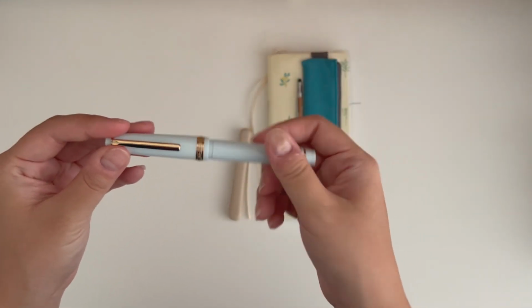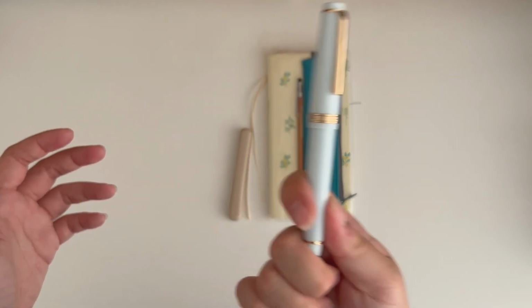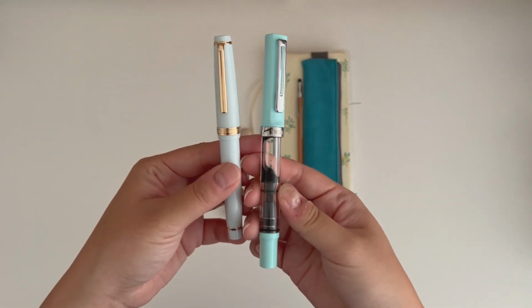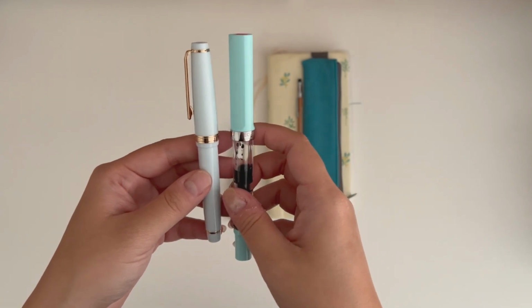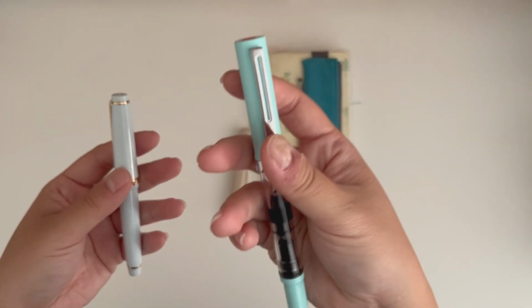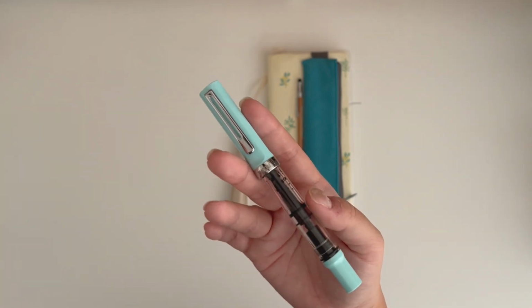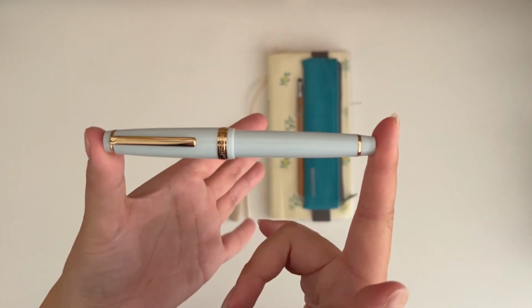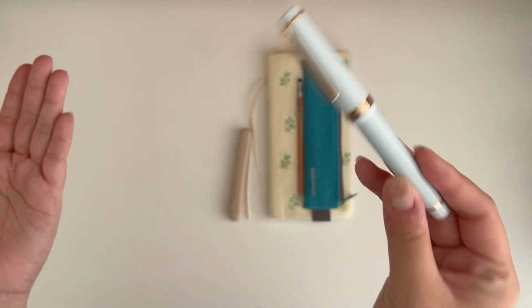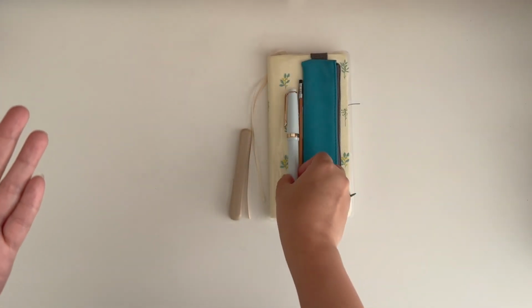I also brought my Jinhao because I inked this with one of my newest inks and I really like it, so I figured I'll just bring it with me. I was going to bring my Twsbi, a new one I really love, inked in the same colored ink. I will talk about it in a bit, but it's a little bit bulky and a little bit heavier. Also, if I lose this on my travels, I'm going to get so sad. So I figured the Jinhaos are much cheaper but still write quite nicely, and I can bring the ink color I want with me. It's been really good to have it around, and it's not a really expensive pen to bring around, so I'm glad that I brought that as well.